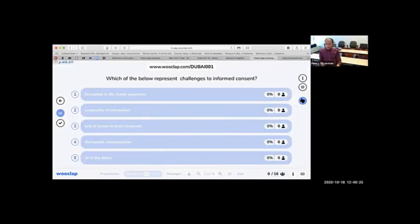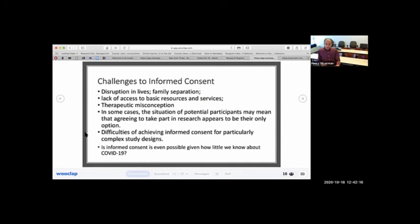Okay. All right. So another question: which of the below represent major challenges to informed consent? We're going to switch gears. We've talked about study design. We're going to say a few words about informed consent. So which one presents even more challenges to informed consent than usual? And this slide just summarizes the options in the previous slide.